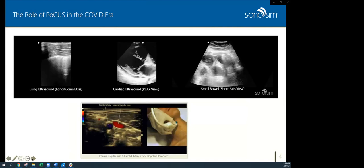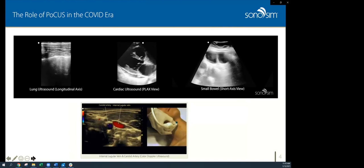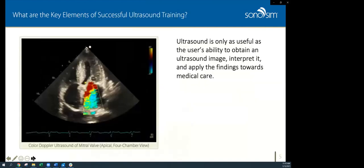And then once again, the rationale for what's driving point-of-care ultrasound to be adopted by so many people. And a key barrier to that adoption is the training and simulation technologies that are used to educate people on ultrasound. As this slide shows, ultrasound is unique in that it's only as useful as the user's ability to obtain an ultrasound image, interpret the ultrasound image, and then subsequently take the findings and apply them to medical care. And this is what the huge benefit of ultrasound simulation is.